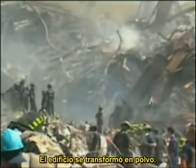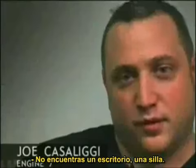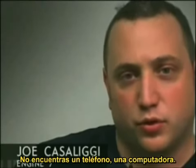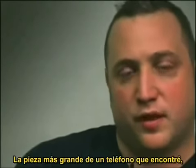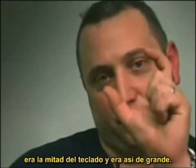The building collapsed to dust. You don't find a desk. You don't find a chair. You don't find a telephone, a computer. The biggest piece of a telephone I found was half of the keypad, and it was about this big.